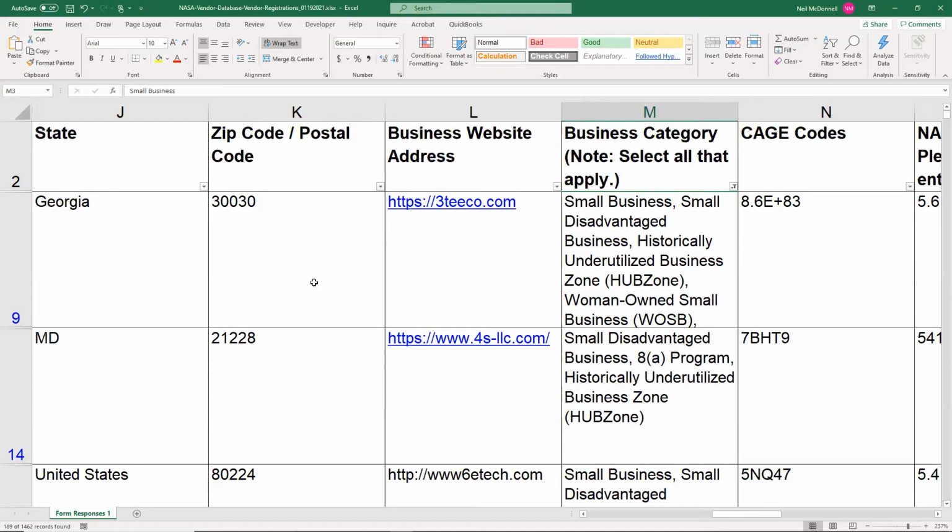Even worse to me, there's 1,462, that bottom left-hand number. This entire registry only contains 1,462. So 1,500 out of the 300,000 small businesses are registered in here. You can see, and this is something I really want to get across to you, I don't think I'm going to be able to reach all 300,000 businesses and get them to register in here.